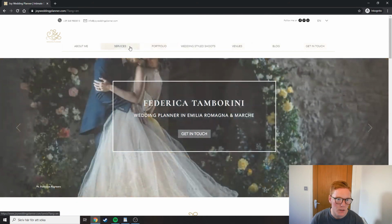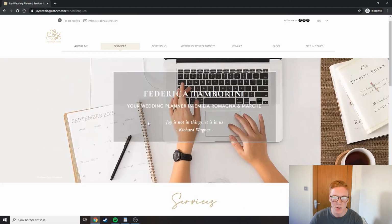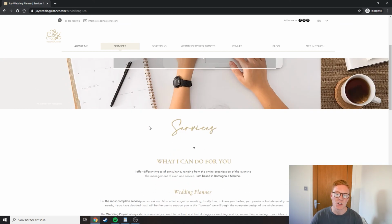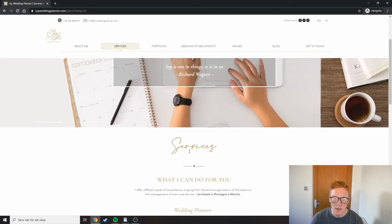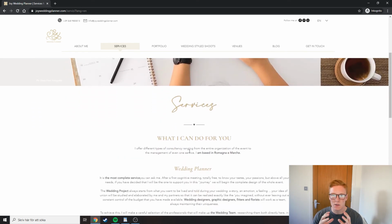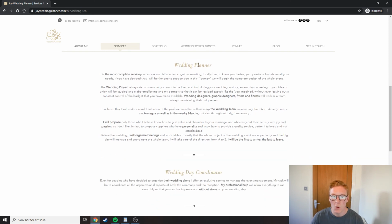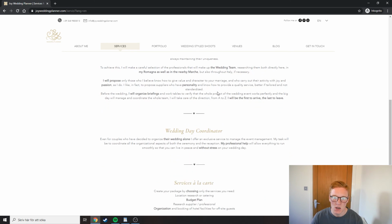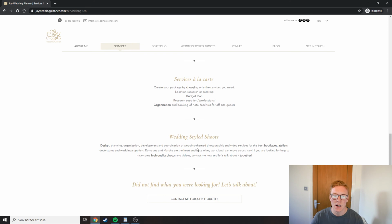So what we're going to do is just look at services and see if she has divided all her services, or if it's all on one page. Okay, so same issue for this person. Seems like she is not dividing her services into different pages, which would help your SEO. It's also going to make it a lot easier for clients to find whatever they're looking for. So if you have wedding planning, you can have that as a page. You can have wedding day coordinator as a page. Service a la carte, wedding style shoots.